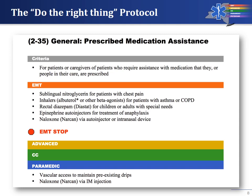General protocol prescribed medication assistance should actually be called the do the right thing within your scope of practice protocol. What we ask is that EMS providers provide the care that they can within their scope of practice to assist patients who are in need. This includes assisting with sublingual nitroglycerin, as it always has in the past, assisting with inhalers or auto-injectors.